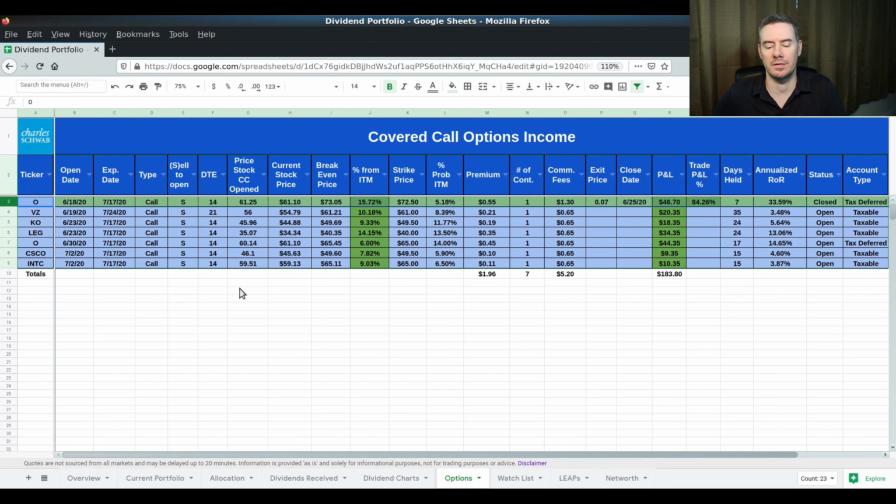And here's that Realty Income call that I sold up here. I talked about it in the other video, and I had a lot higher strike on that one, and I held it for 7 days. Because that stock dropped, I went ahead and bought that back, paid 7 cents for it. I had sold it for 55 cents and then paid only 7 cents to buy it back. So I pocketed $46.70, minus the commission. That was an 84% gain for only 7 days. If you annualize that, that would have been a 33% gain. So that's closed, and then I went ahead and sold another one here.